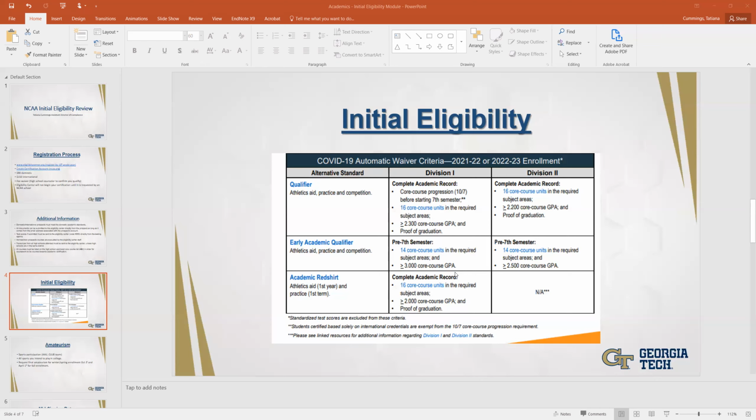You must have at least a 3.0 GPA or higher. And this is prior, basically you entering your senior year, with 14 units completed. And that allows you to get athletic aid, practice, and competition.